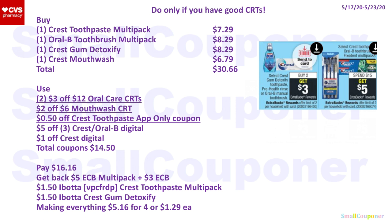Total comes to $30.66. You will use 2 of the 3 off 12 Oral Care CRT, 2 off 6 mouthwash CRT, 50 cents off Crest toothpaste app only coupon, 5 off 3 Crest or Oral-B digital, and $1 off Crest Digital. Your total coupons is $14.50.